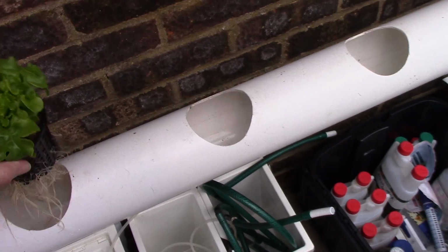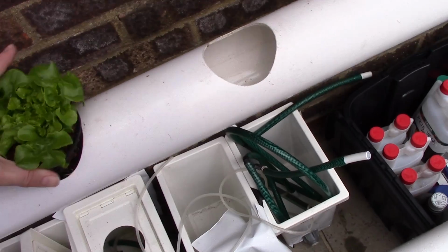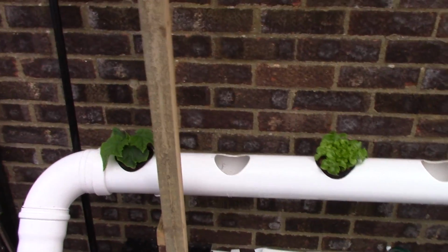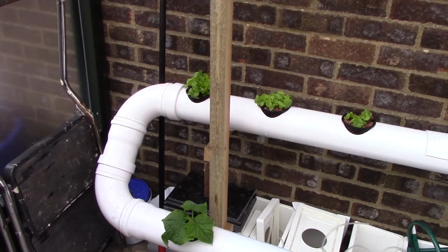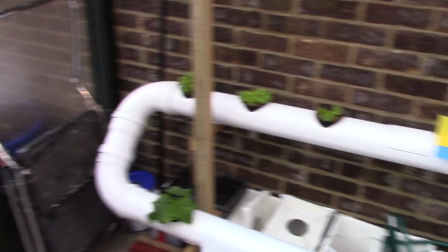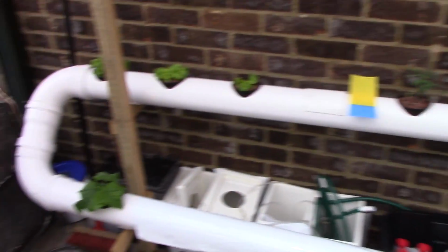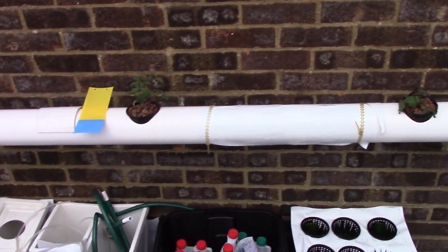I think I'll drop this guy in here. I can't get all the roots in. There we go. Go and get some more now. Excellent, this is so much fun. So there we go, that's 6 of the plants out of the rooting chamber moved into here now, which means 6 of the plants in there can now get into pots and start growing some roots.